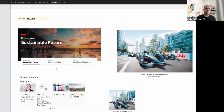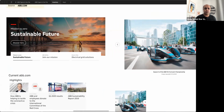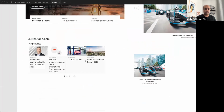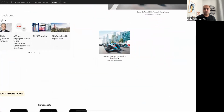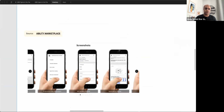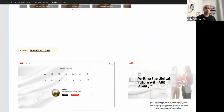So this is the ABB.com website. There are currently 2 different types of carousel we have at ABB, and their screenshots are here. Furthermore, some cards behave like a carousel. And on mobile, this is how it looks. Then there are a few more products on the same page: the Ability Marketplace, this is a carousel they're using, and then there's another product.